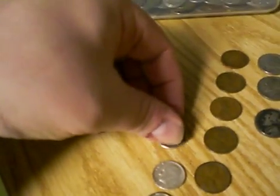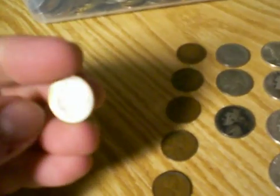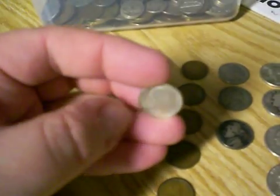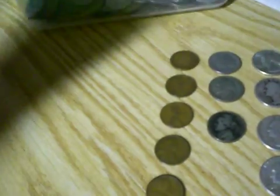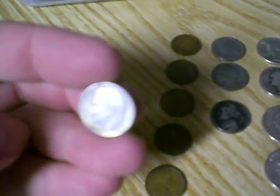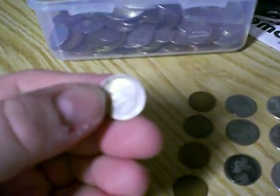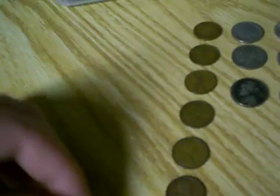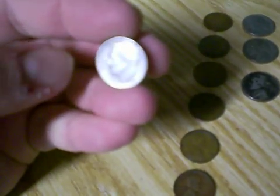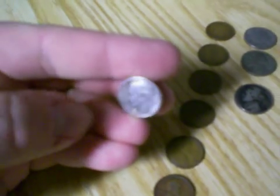Now we get into the Eisenhowers. This one is a 1949. This one is a 1959. This one is a 1969. This one, no. That last one was a 1960. That's my fault because I did put them all in order. And the next one is a 1962. Next one is a 1963. And the last silver Eisenhower dime is a 1964.